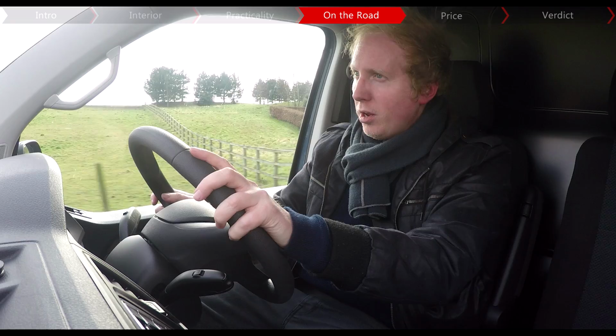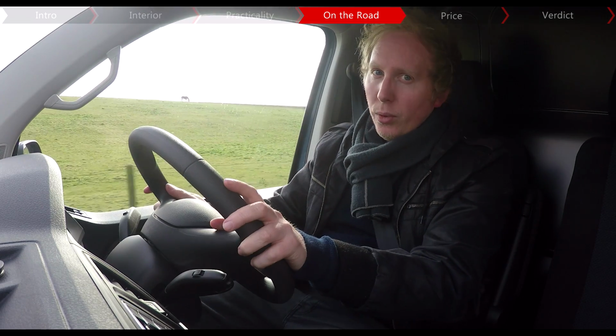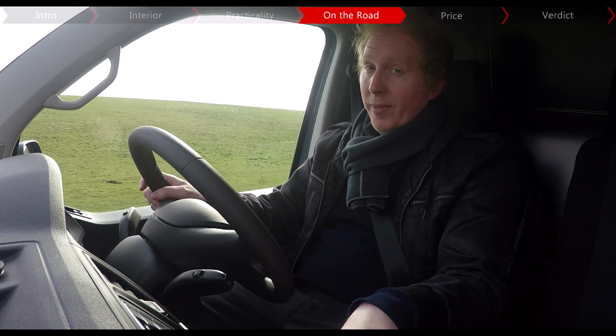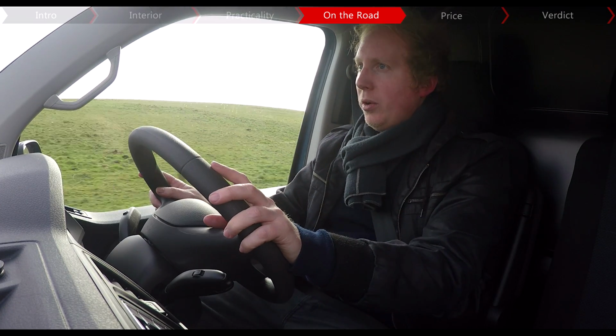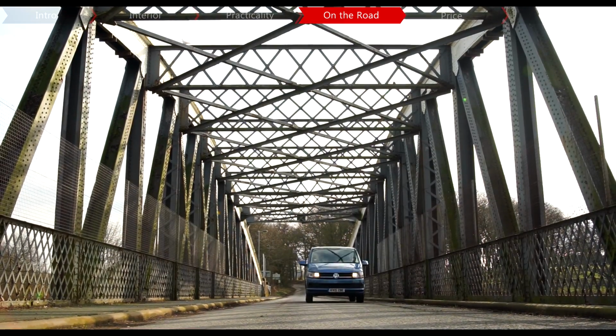There's also a host of Euro 5 compliant 2-litre diesels on offer with 83, 138 and 178 bhp. And the latter is perfect if you're after the ultimate van, because it also comes with the option of 4-wheel drive and even a 7-speed DSG automatic.